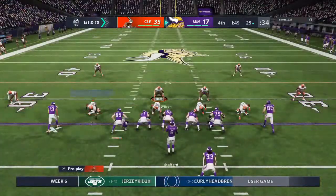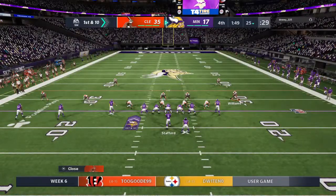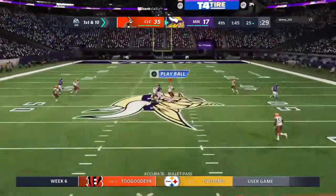Here are the Vikings now to start their next drive. They're down big here late. I don't know. You just want one last drive here for pride. Some people like to do that. I remember playing for a guy.